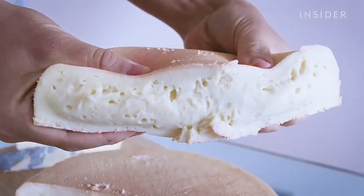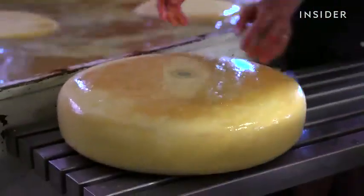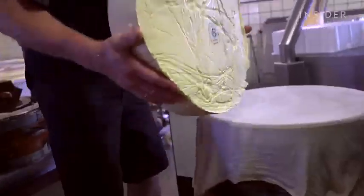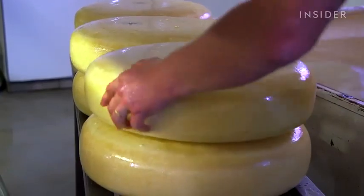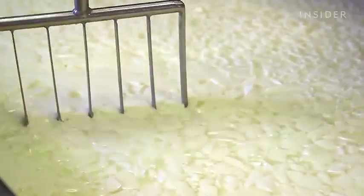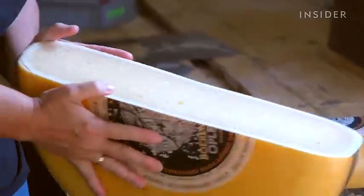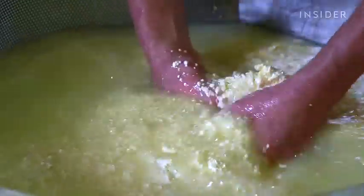Our first stop is the Netherlands to see how Gouda is made. Every year, 650 million kilos of Gouda cheese are produced in the Netherlands. Most of it is produced industrially, using pasteurized milk. But there are some exceptions. We're here to visit one of the few farms that is still producing traditional raw milk Gouda cheese.